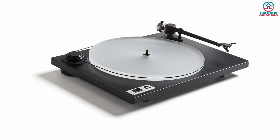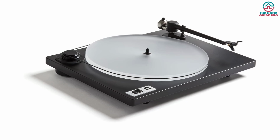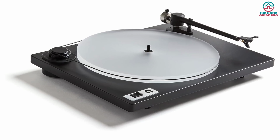There's no phono preamp on this one by default, so you'll need to add one directly on UTurn's site, an $80 upgrade. Hook it up to a vintage and/or high-end stereo, or buy an external preamp.